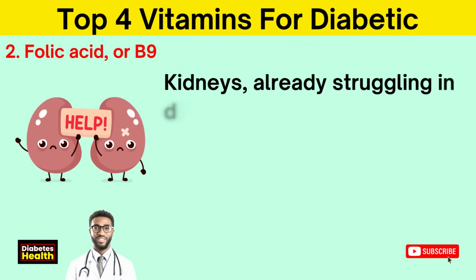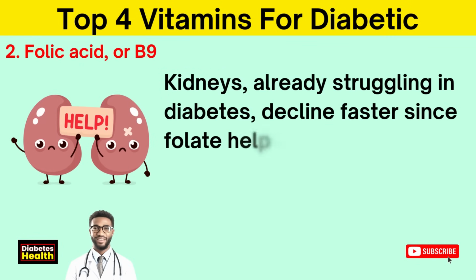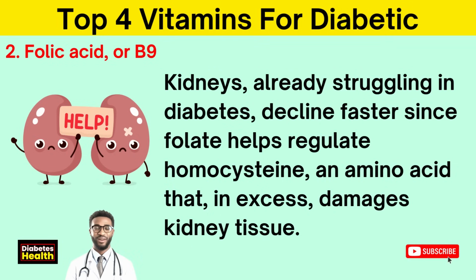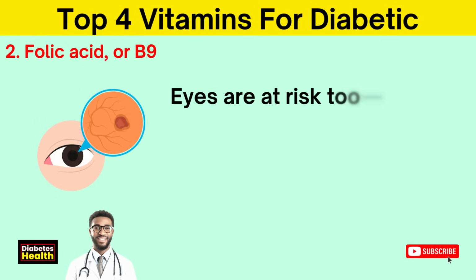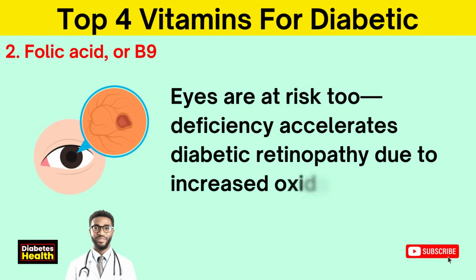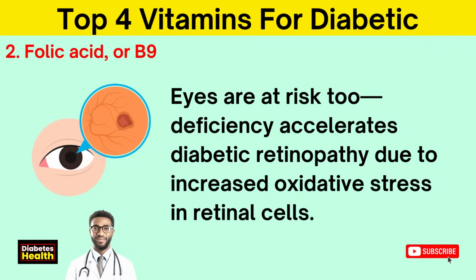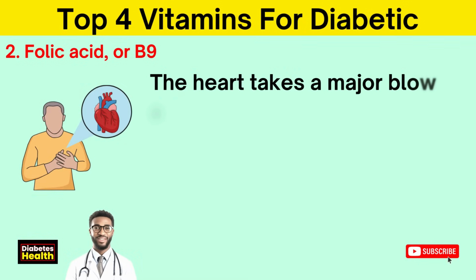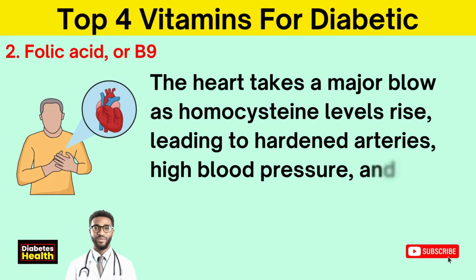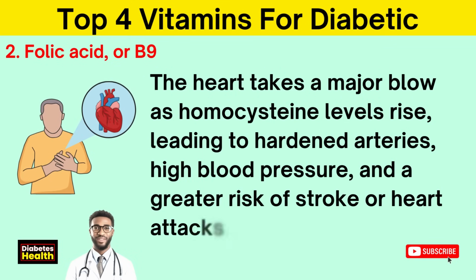Kidneys, already struggling in diabetes, decline faster since folate helps regulate homocysteine, an amino acid that, in excess, damages kidney tissue. Eyes are at risk too. Deficiency accelerates diabetic retinopathy due to increased oxidative stress in retinal cells. The heart takes a major blow as homocysteine levels rise, leading to hardened arteries, high blood pressure, and a greater risk of stroke or heart attacks.